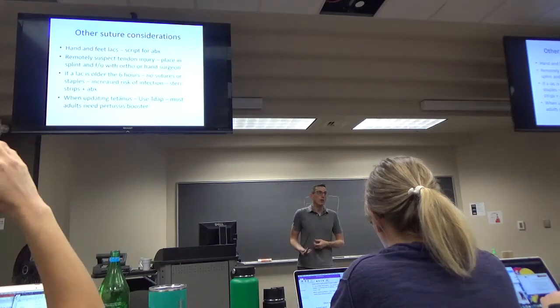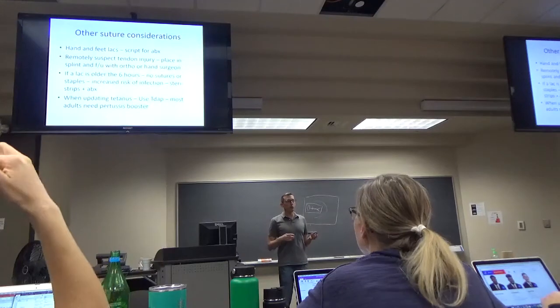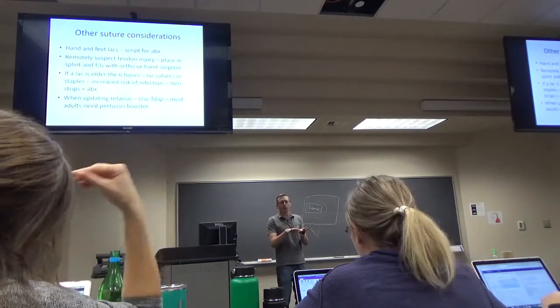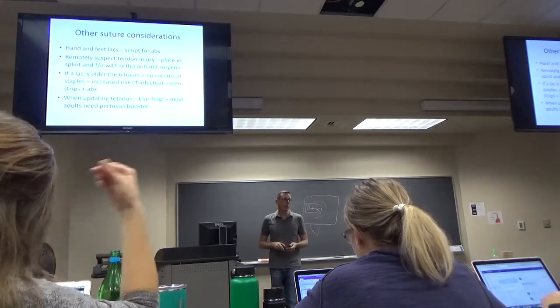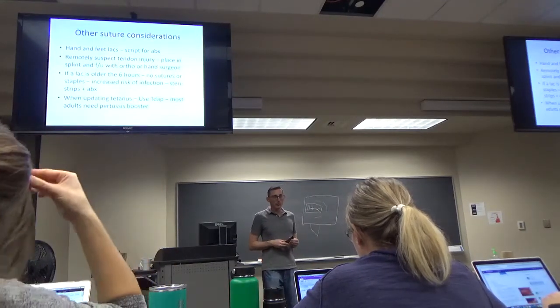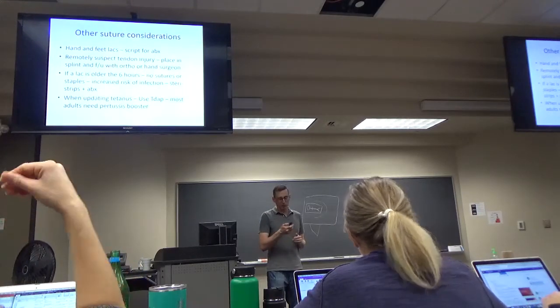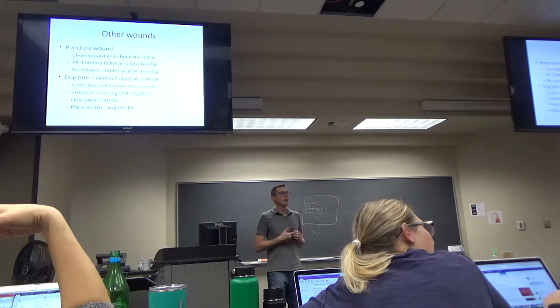So if it's over 6 hours, no sutures or staples. If I am going to do some sutures, we call them loose sutures. So we're just kind of bringing this a little bit closer together, not full-on touching each other. And then we always want to make sure they're up to date on tetanus. I use Tdap, so we use a little pertussis booster and everything.